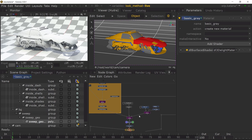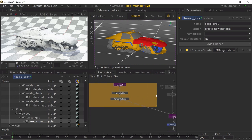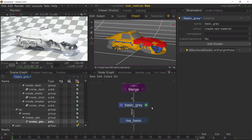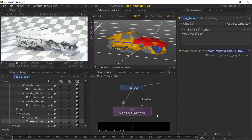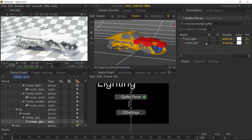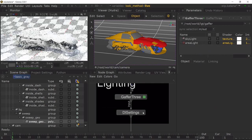And then what that gives you is that you can do little things like, here I've got the basic gray shader, which I then assign to everything. So I take it from the geometry level down, and it doesn't matter, I can start working right away. I could be going, what kind of lighting do I want to work with today? Let's see, I will say that I want to just work with an area light. So you can work out your lighting, you can do whatever you want, get that all set up.